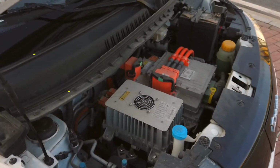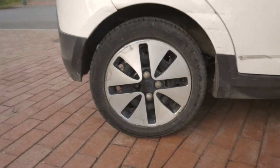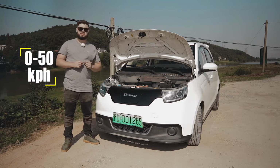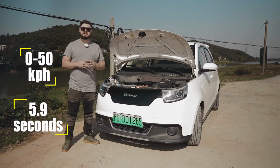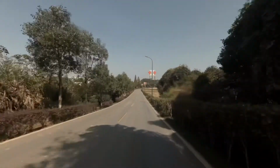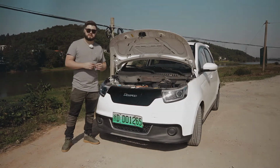The DearCC EV10 isn't blazing any trails with its modest electric power plant. It pushes out just 57 metric horsepower and 150 newton meters of torque. And of course, that drives its dinky front wheels. Now, the only acceleration figure that I could find was 0 to 50 kilometers an hour, which takes 5.9 seconds. If you wanted to do a 0 to 100 kilometer an hour sprint in this car, well, you'd be going 0 to this little beast's top speed.